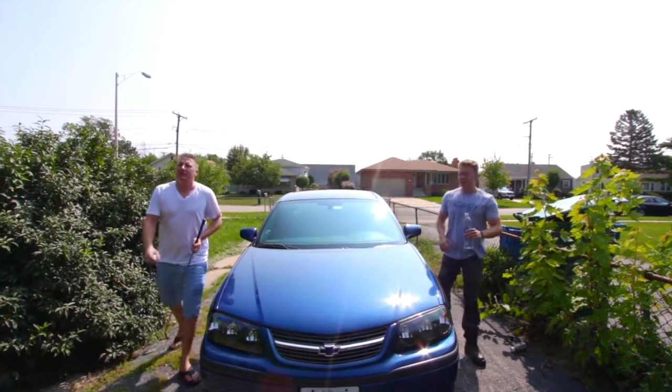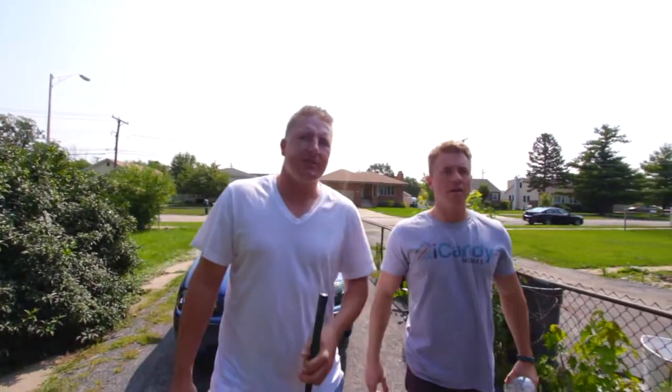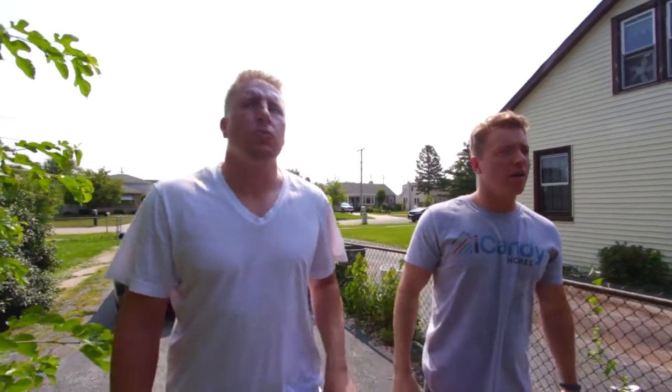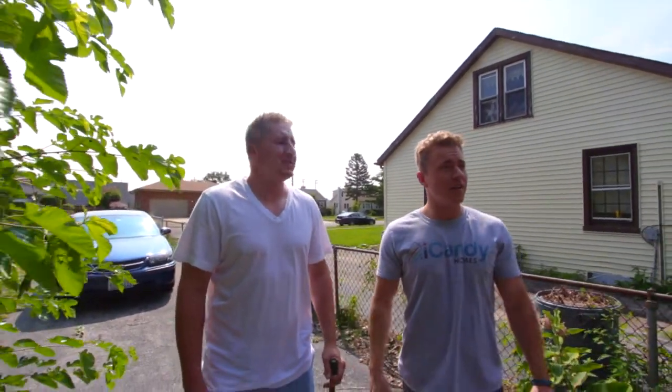Where'd you find this one? Found this one on the MLS, actually. How many square feet is this? It said 900 square feet, but it looks like it's got a second story on it. Yeah, this thing is way bigger than 900 square feet. This might be a sweet deal. This might be a deal.